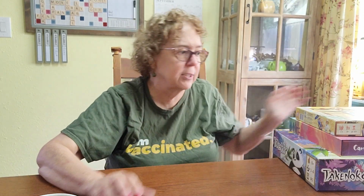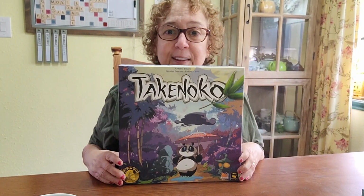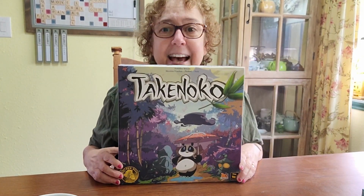We figured it out. Also this weekend, after just being traumatized by Tiny Epic Dungeons, we went back to our gameplay comfort food and basically just wallowed in easy, smooth, fun, light games, comfort food games, I guess you might say. We got in a couple of plays of Takenoko, otherwise known as the Panda game.